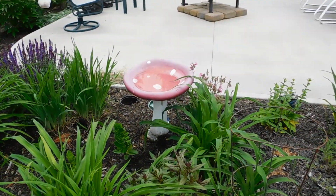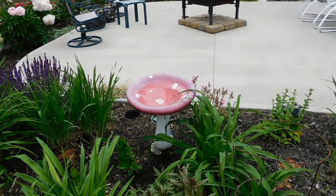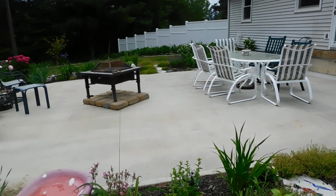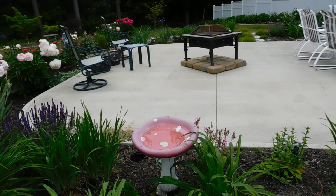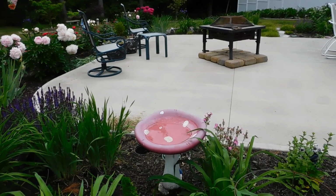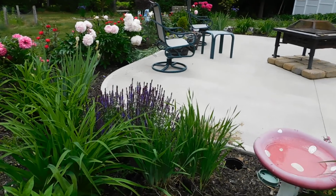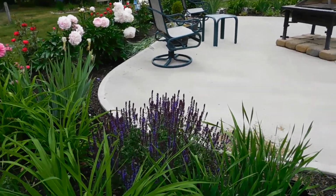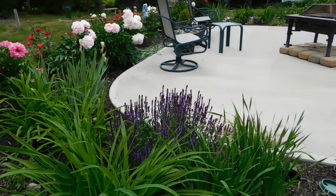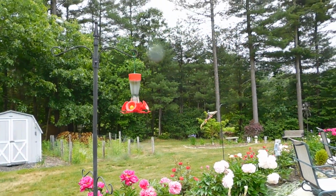And then this little bird bath, the blue jays have been loving it. Todd and I sit out back here at the table, and we just sit here and watch how cute these blue jays are taking baths, and they drink from it. It's so cute. Then we have the salvia. That's in bloom right now. It's beautiful. That attracts a lot of bees and butterflies. And then we have our hummingbird feeder there.